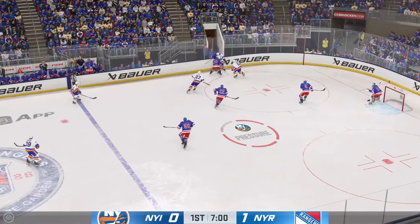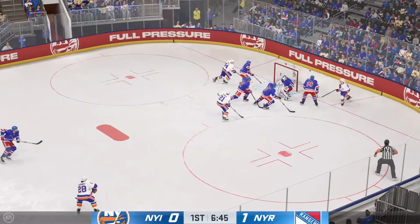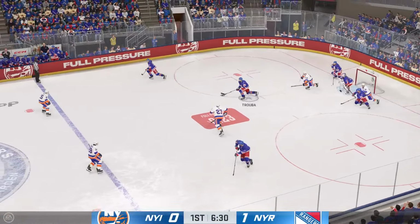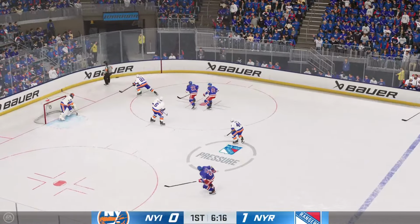Oh, my goodness, what a stop. Oh, that's unbelievable, James. I have no idea how he got to that puck. It's some gymnastics at its finest. They're like a swarm of bees out here with this pressure. Here's a pass. And the defense come away with it here. And they skate it out of the danger zone. And they'll dump it in.